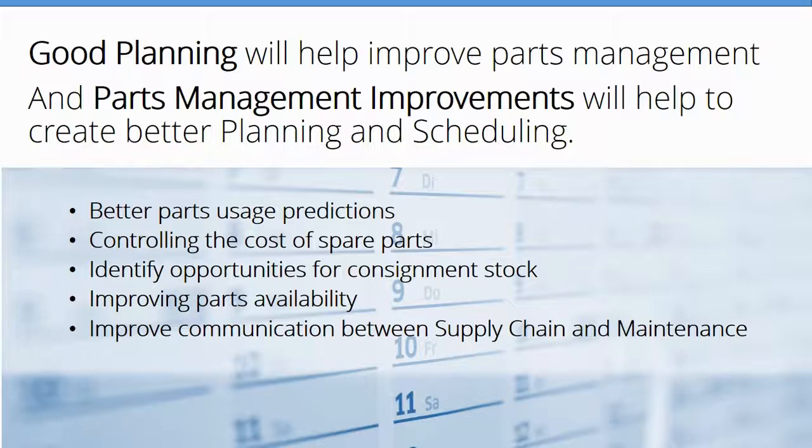Improving communication between supply chain and maintenance. The more you document and have history of issues with delays for maintenance in terms of missing parts or wrong parts, the more information or data you have, the more you can communicate to supply chain to have improvements. Weekly meetings between supply chain and maintenance can help also with the communication, so you're working on the same goals in mind: to keep the site running, to keep production and safety.